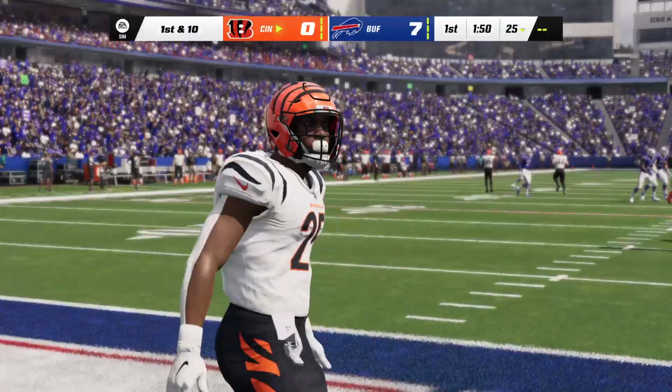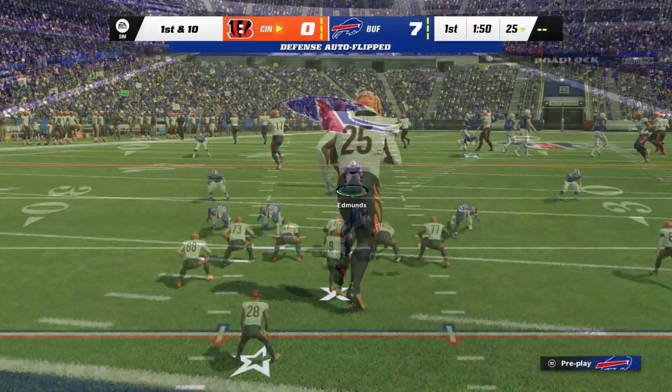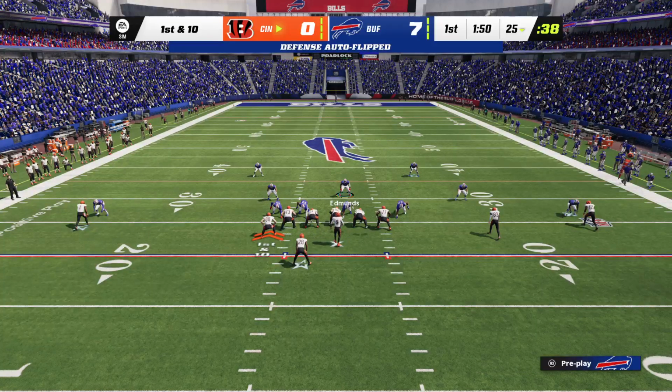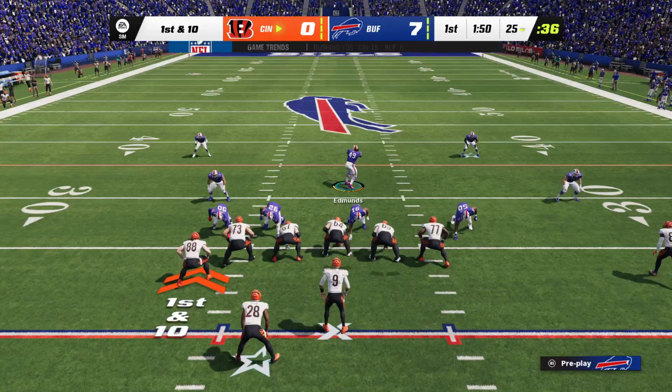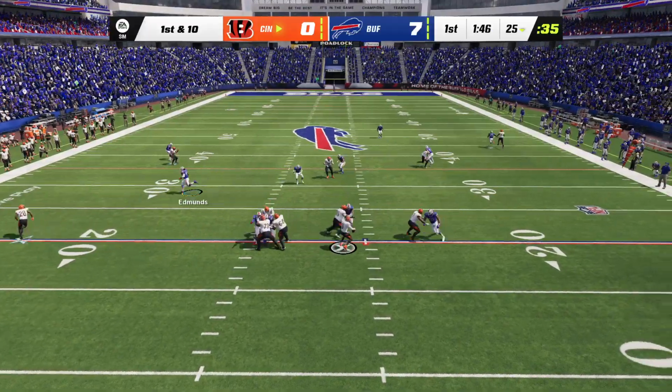No run back here, down to a knee, and this drive will start at the 25. The Bengals drive about to get going. Now remember, they were just out here a moment ago through the pick-6, so we'll see if they can take better care of the football this go-around.